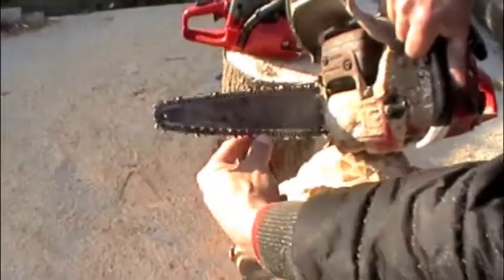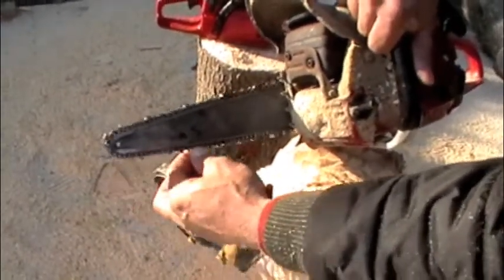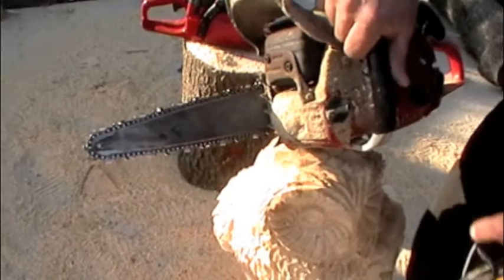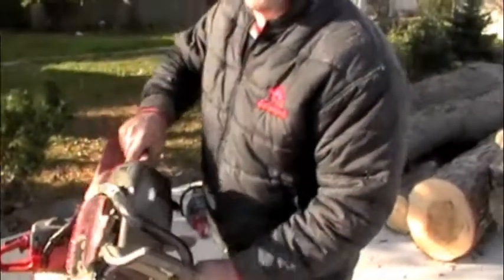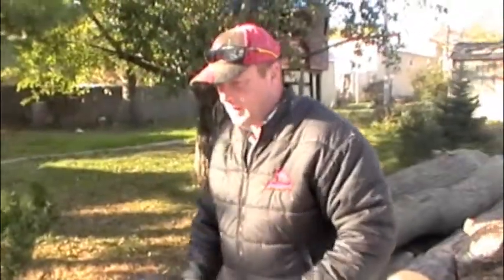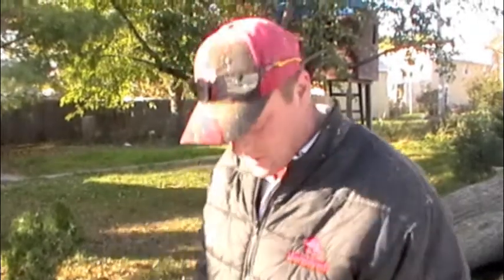This is quarter pitch chain. It's a lot smaller, so it can make that quick turn on the end like that. It's the difference between signing your name with a felt pen or a ballpoint pen. You can just turn real quick, like turning with a jigsaw or a skill saw. It's much different.